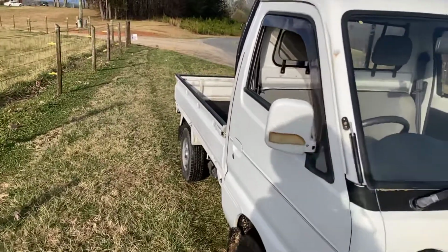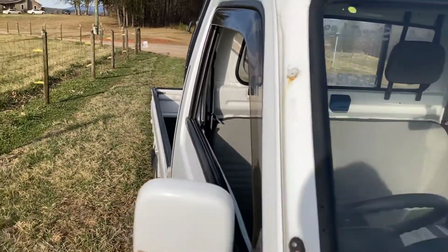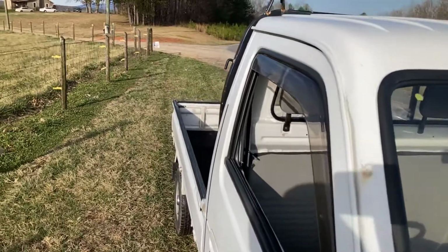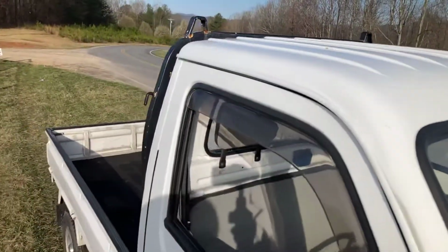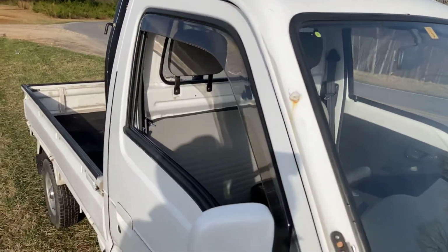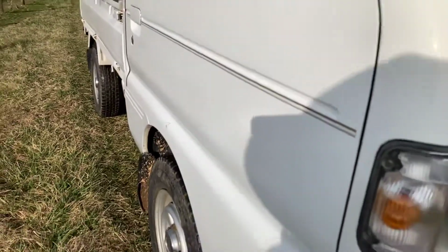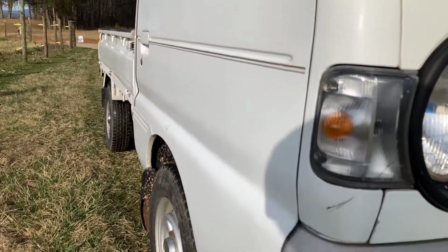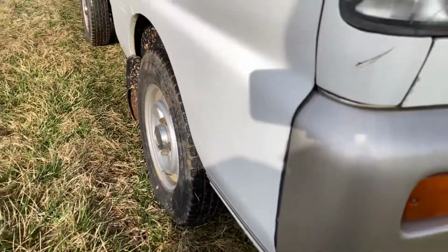So the mini truck's antenna is broken. They only have AM radios. Most people don't buy them for the radio, but you need to know that the antenna is broken. You can buy a radio from Amazon for $24, I think, and it has an integral speaker and works well.